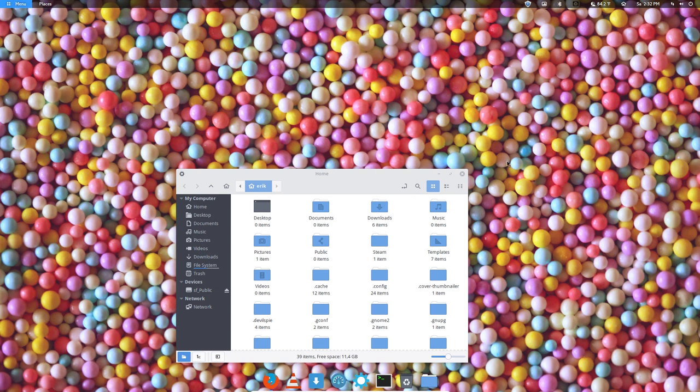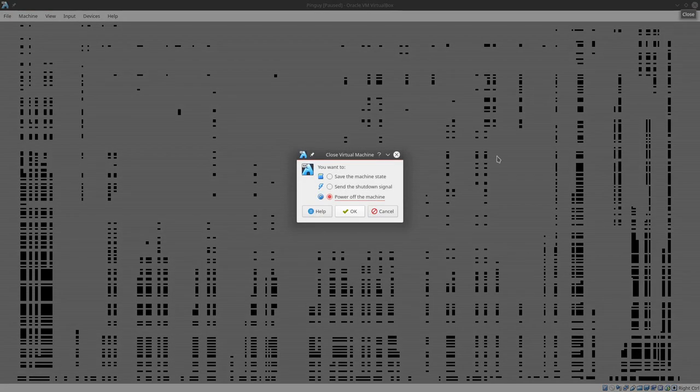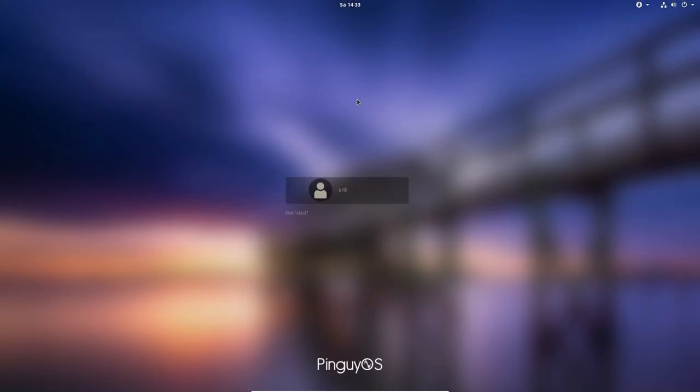All right, let's help it a little bit. Okay, power down. Restart. Don't worry about these things. Install it on your machine, hard disk, SSD. Not every system works well on virtual machines. It's never intended to work there anyway.